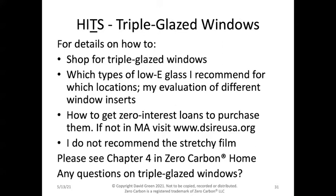Well, I'm going to be unmuting everyone so that everyone can unmute themselves and ask a question directly to David so that we can have a live Q&A. There was one question that one participant had asked, and that question was, for different income level folks, how would you recommend that they go about doing a zero carbon home?